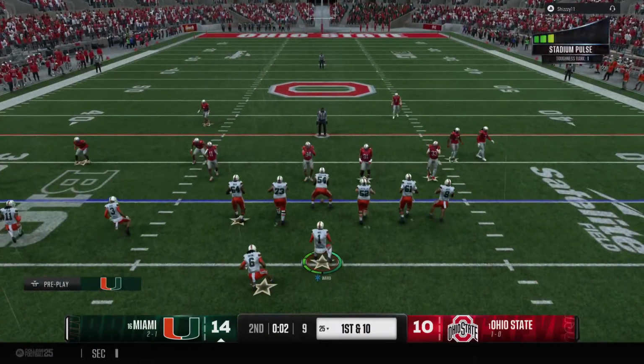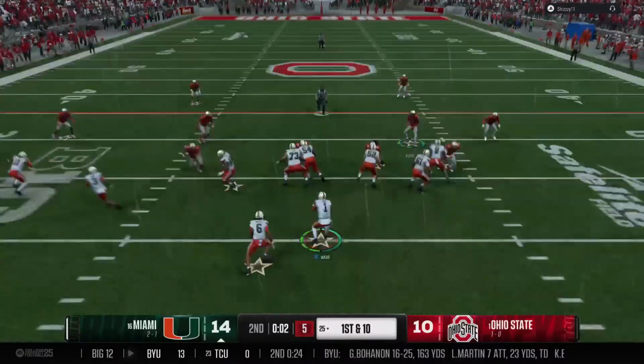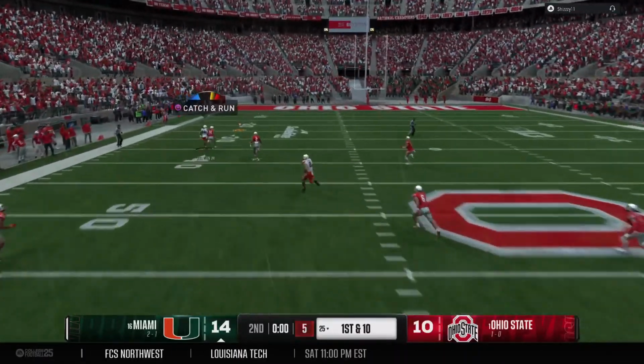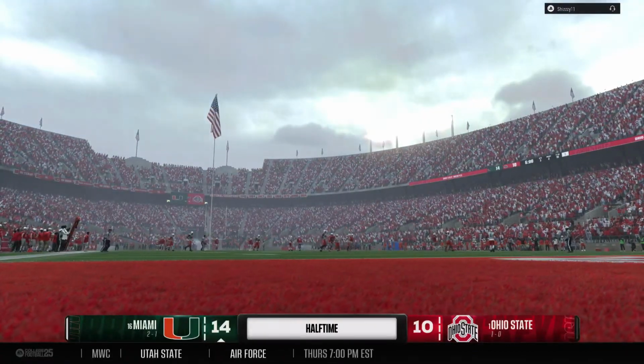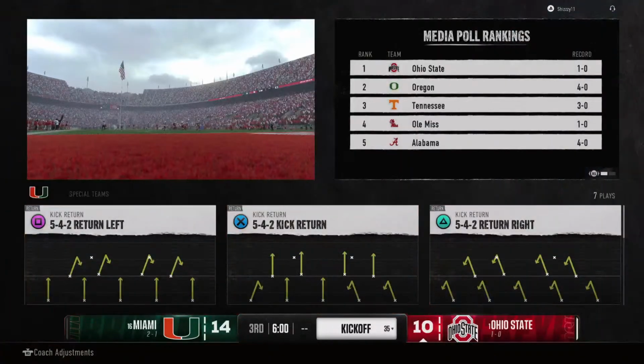They'll have just enough time to get one more snap before the half. Off the play fake on first down, wants to throw. He'll take a deep shot here. Incomplete. They took a shot to wrap up the half and came up empty. We played 2 quarters here. Time to go to Kevin Connors in our halftime update.